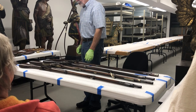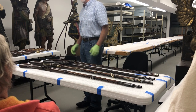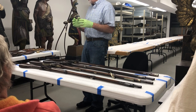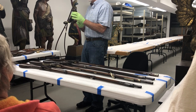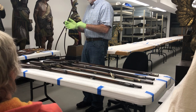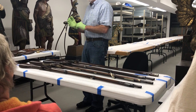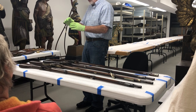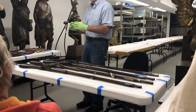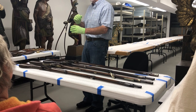And they did it all with patterns, jigs, and dies. In other words, somebody made a master pattern, and they handed this work off to relatively unskilled workers. I mean, they became skilled. But boys off the street would run a drill press, and the drill would go through a hardened piece of steel which held the part. They didn't have to think about it. They just had to do it right.